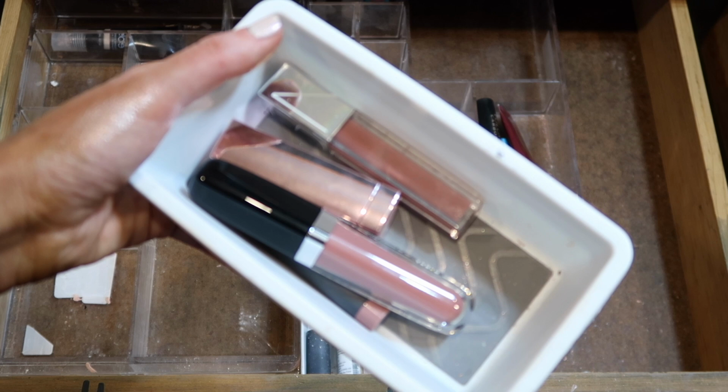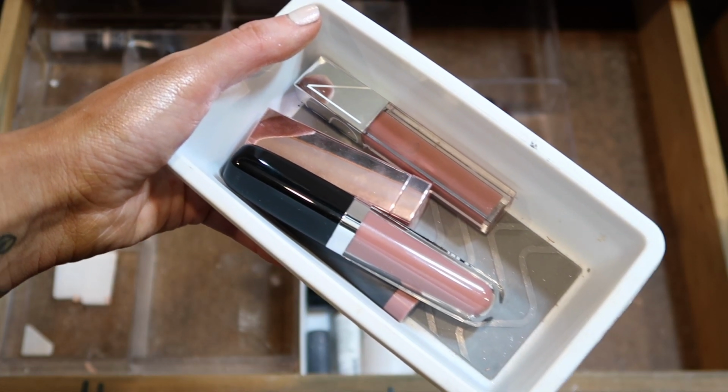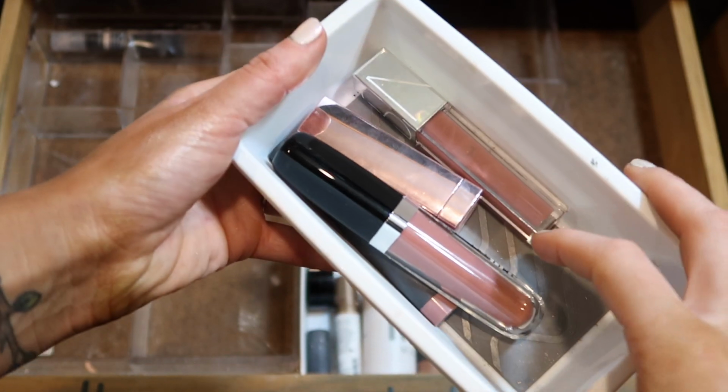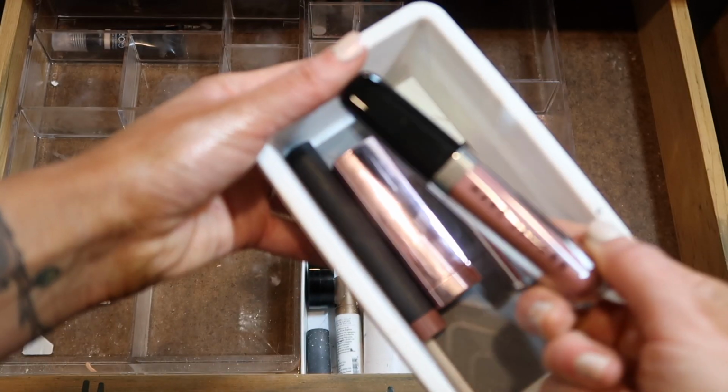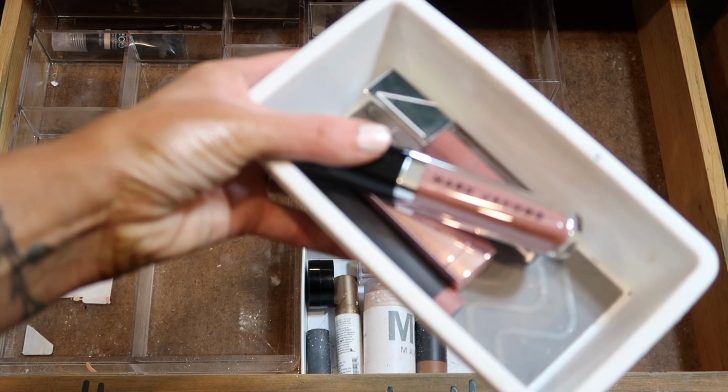And then here were some of the lip products that I did end up using. I didn't end up pulling in every single lip product and putting it in here that I used. I always forget to do that. But these are ones that I had specifically selected to work on and did actually use.